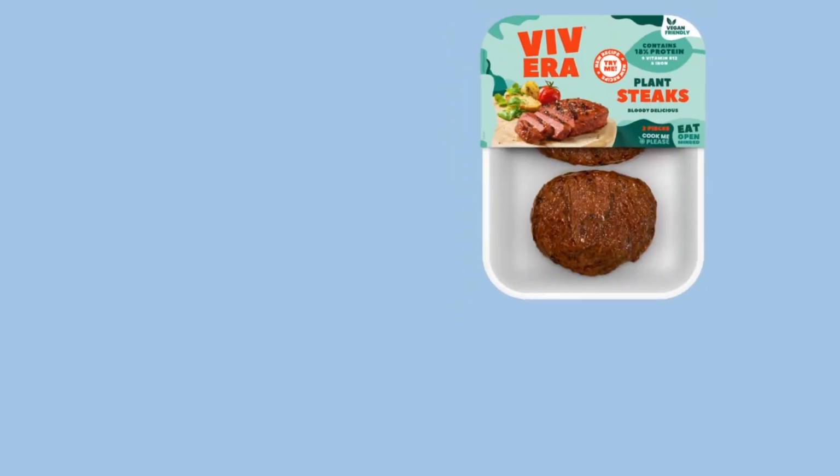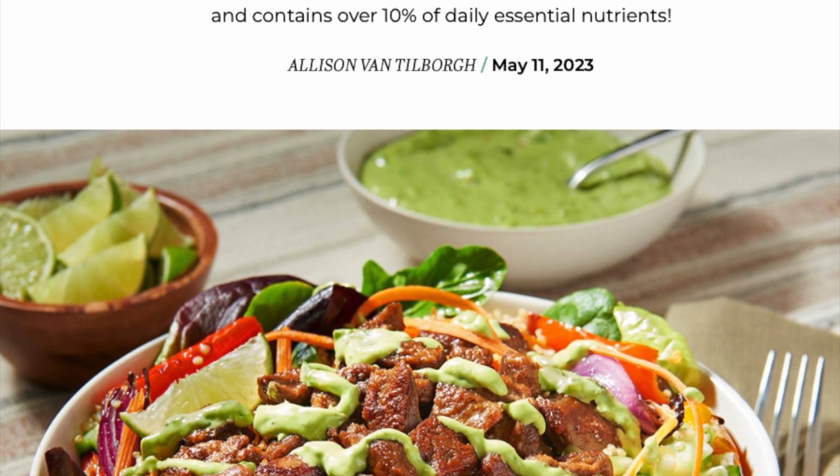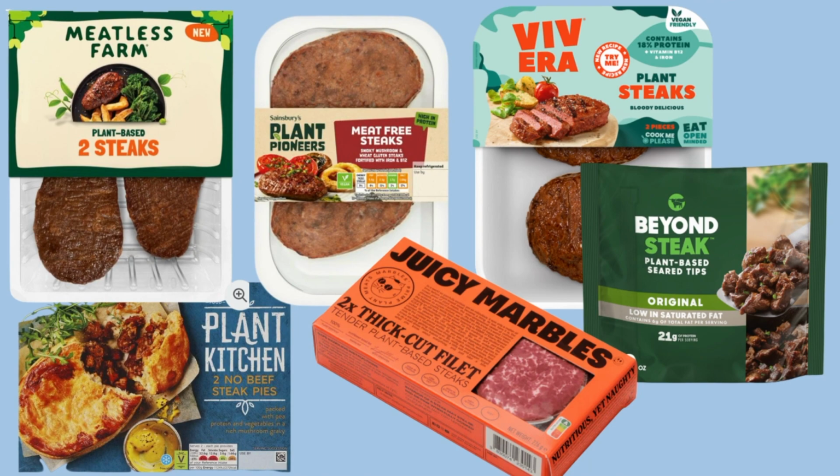Steaks. Haven't tried. Vivera does a vegan steak. Oh, there's a new one now. Quick spotlight for this Beyond steak because it was certified by the American Heart Association. How amazing is that for plant-based meat? Generally, there are vegan steaks, but don't trust us. Don't trust me because I haven't tried it. Don't trust Selena because she air fried a vegan steak.